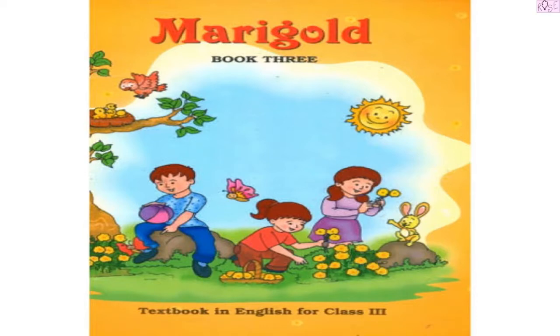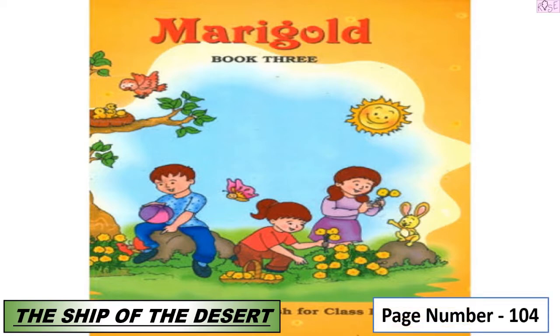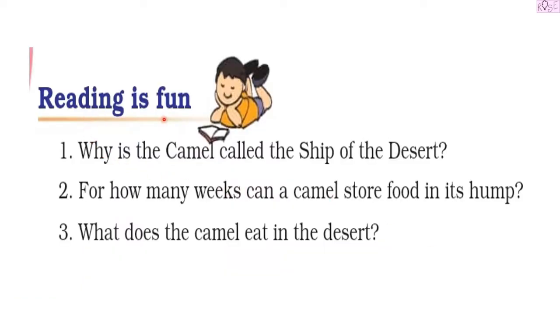So today we are going to do a fun activity that has been taken from your book Marigold Class 3 NCERT from the chapter The Ship of the Desert. So open your book and turn to page number 104. So let's see what do we have to do here. Reading is fun. Yes, it's true.